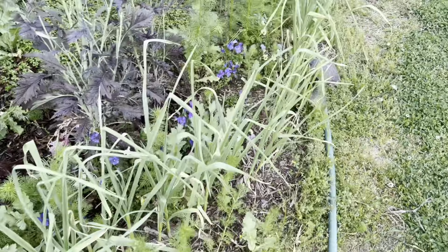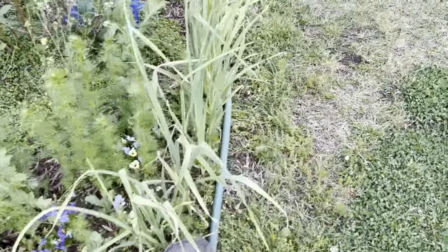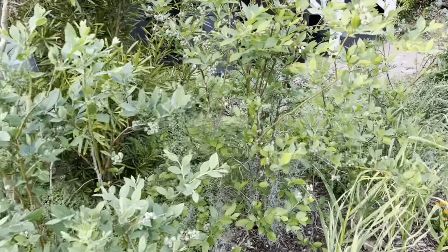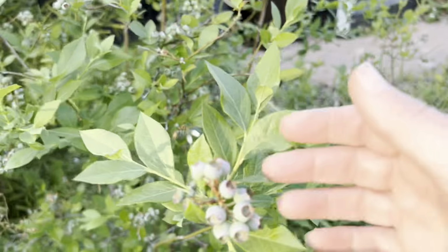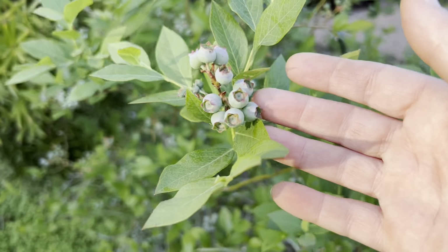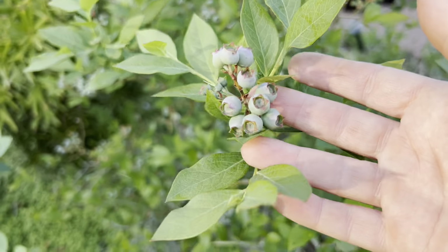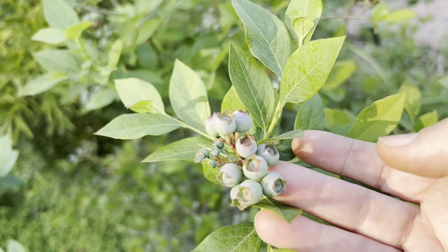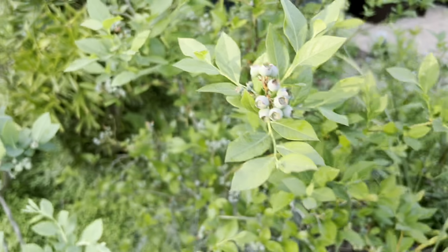And I've been harvesting garlic scapes. You can see the video from yesterday. And look at these blueberries already starting to grow. Of course, it takes a long time for them to ripen, but it's pretty incredible from flower to berry in really like 2 weeks. Really incredible to see that.